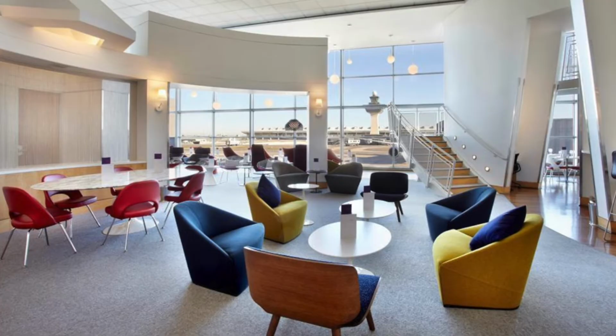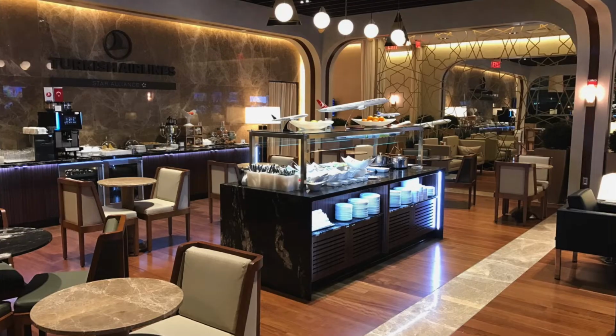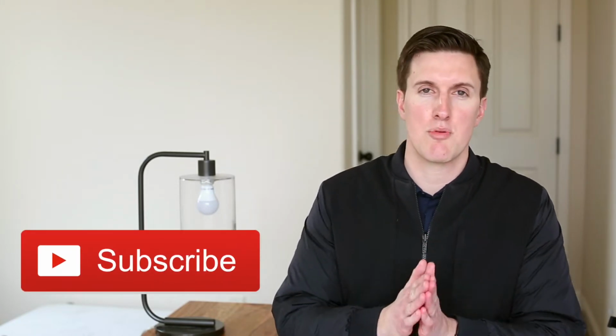Some of the greatest perks to this card include the fact that you get Priority Pass lounge access. So if you ever travel in a major airport, you're going to have access to all of the Priority Pass lounges in that airport. Now, what is a Priority Pass lounge? Well, it's an airport lounge that you can access for free, and you can get free drinks, free food, free newspapers, sit and relax and have a nice place to charge your phone and not have to be crammed down like cattle in the airport waiting lounge.